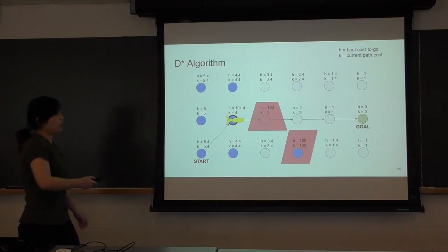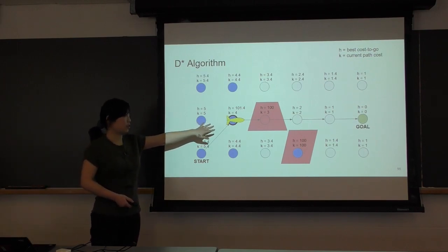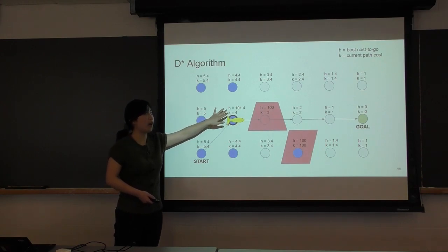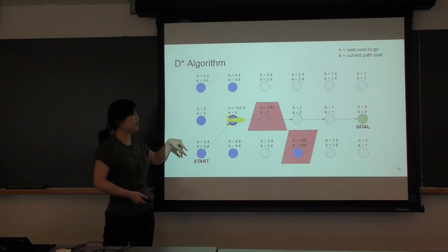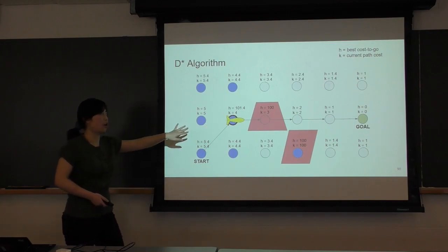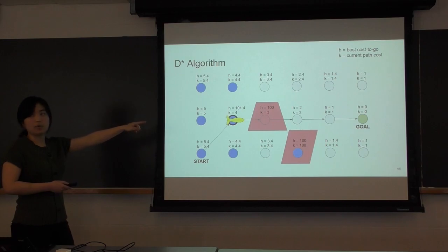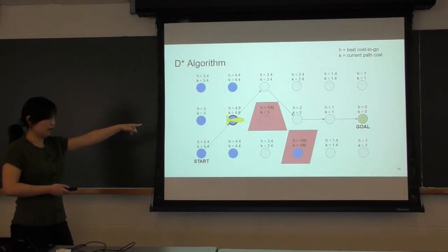So now we're on this node where the AEV is on itself, and because its back pointer is pointing towards the obstacle, it has a very high cost to go. So we're going to check its neighbors to see if there's any way we can reduce the cost. And it turns out we can. We just have to change our back pointer from the obstacle node to that node up there.